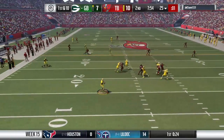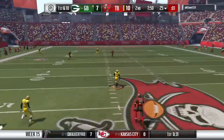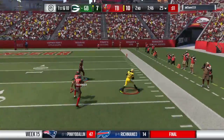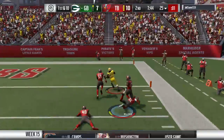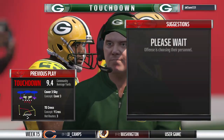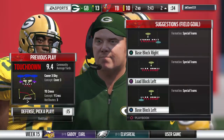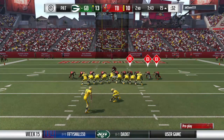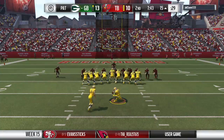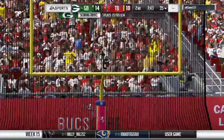To throw, it's Rodgers. He's going to hit his man out of the backfield, complete. And he will get this into the end zone. Touchdown, Green Bay. Eddie Lacy with touchdown number 8 on the year. And the Packers have retaken the lead. And that makes it 14-10.